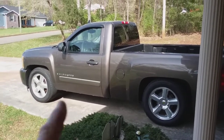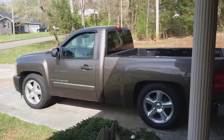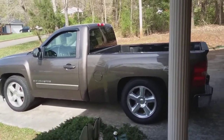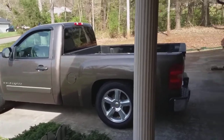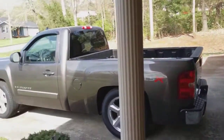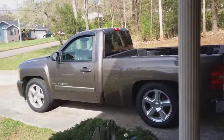Okay guys, I'm going to do a little trick that helped me out a whole bunch when I first got this truck. Okay, story is on this '07 Silverado truck. This is a good little old truck.